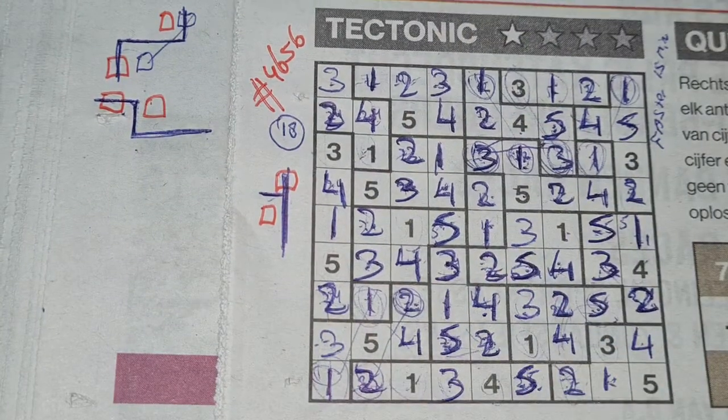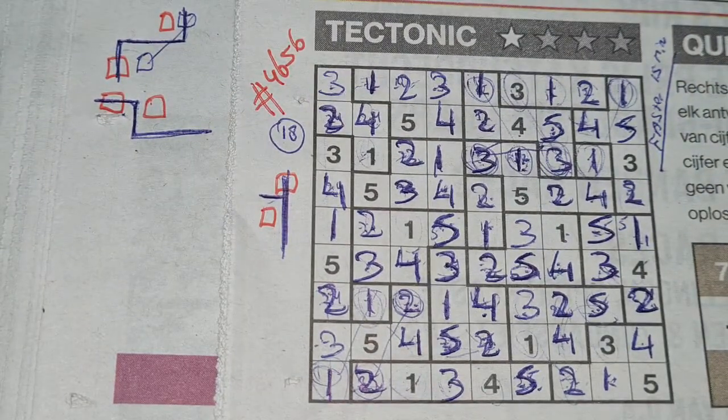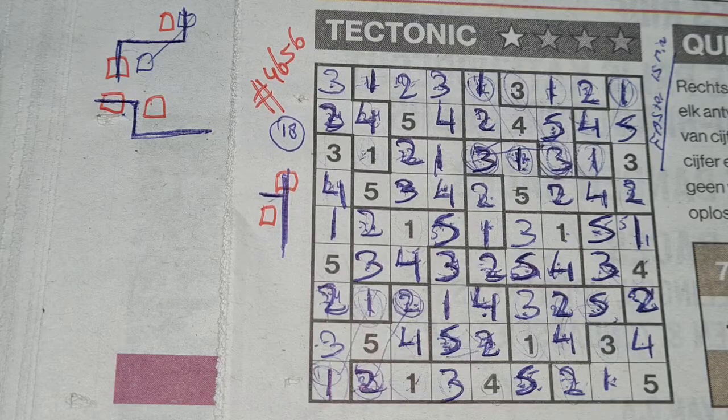Finished in 30 minutes. Told you, faster than the 50 minutes I need for a Tectonic with 1 star. And I like this one. Yes, I really do. Do you think so? Thumbs up. Otherwise, thumbs down.